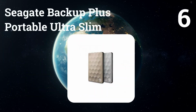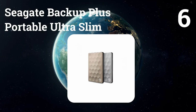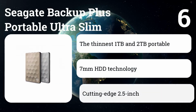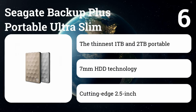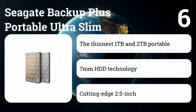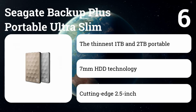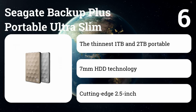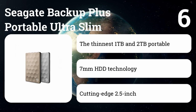Number 6. Seagate Backup Plus Portable Ultra Slim. This model is one of Seagate's thinnest portable drives. At 9.6mm thin, capacity is not sacrificed, with 1TB and 2TB options. Bring your most important files and head out the door. Available in eye-catching gold and platinum colors, style meets storage, and it easily slips into your backpack along with all your other essentials. With Ultra Slim, your digital life has never had so much room to expand into.